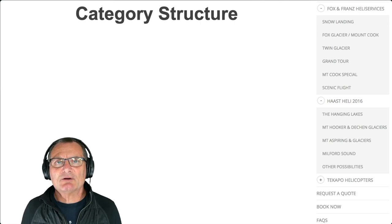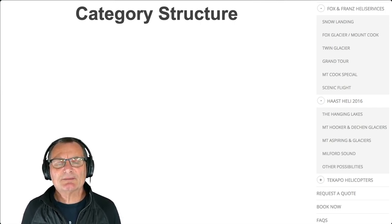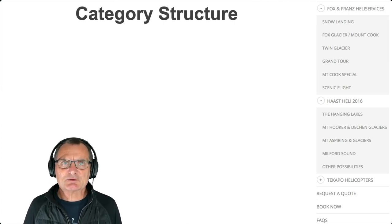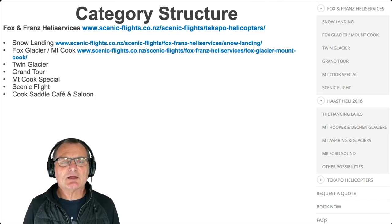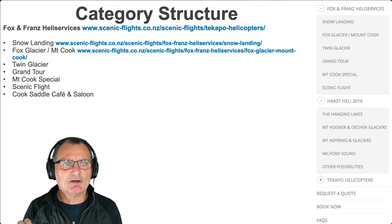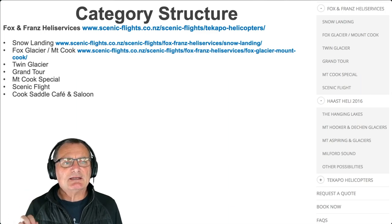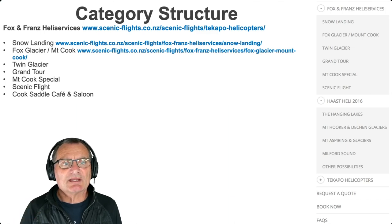The category structure of a website is absolutely everything when you want to have a good website. So remember the scenic flight company who had flight 1, flight 2, flight 3, flight 4, flight 5? Well, no one's going to search for flight 1 or flight 2. So I went through their brochure and I looked at the first. So when they were doing scenic flights in Franz and Fox, I went through and worked out the big phrase was snow landings. A lot of people were doing Mount Cook flights and they were searching for these terms.